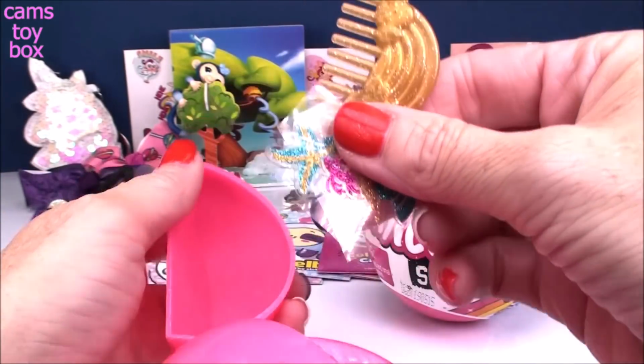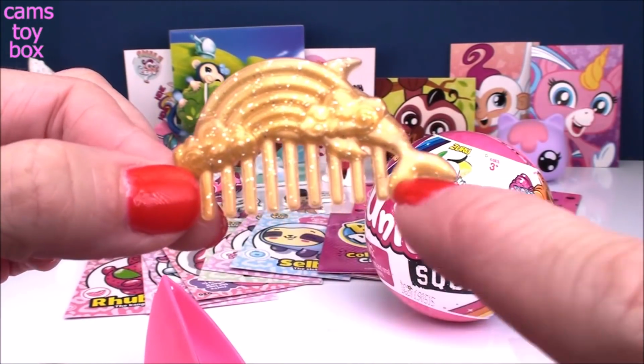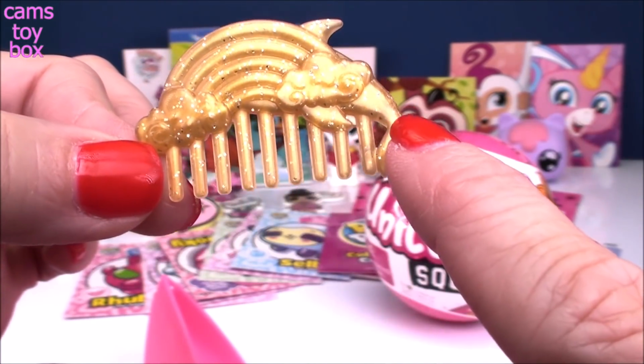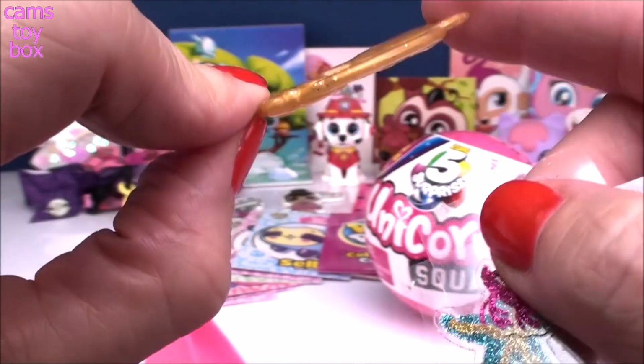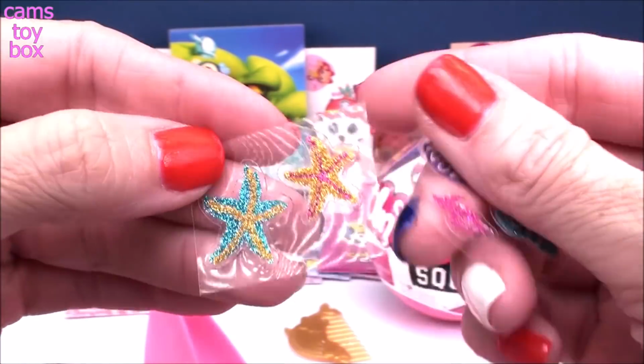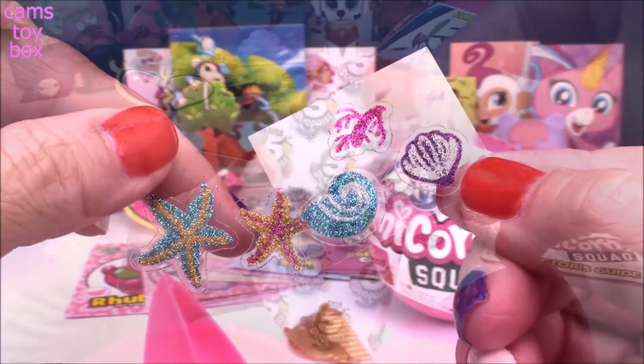Oh my gosh. Okay, so cute. Check it out. A beautiful gold, shiny, glittery comb. Oh, is it a... It looks like a dolphin almost. It's a rainbow dolphin. That is so weird. That's really cute. And check out these beautiful stickers. We got a little sea theme going here. We got shells and starfish, a little bit of coral.